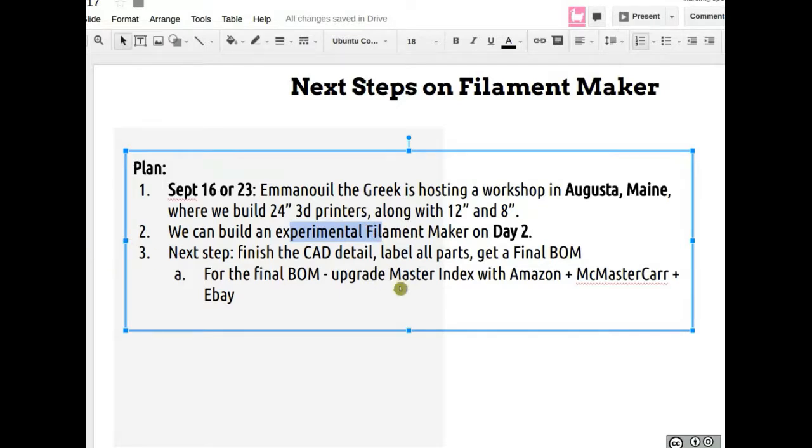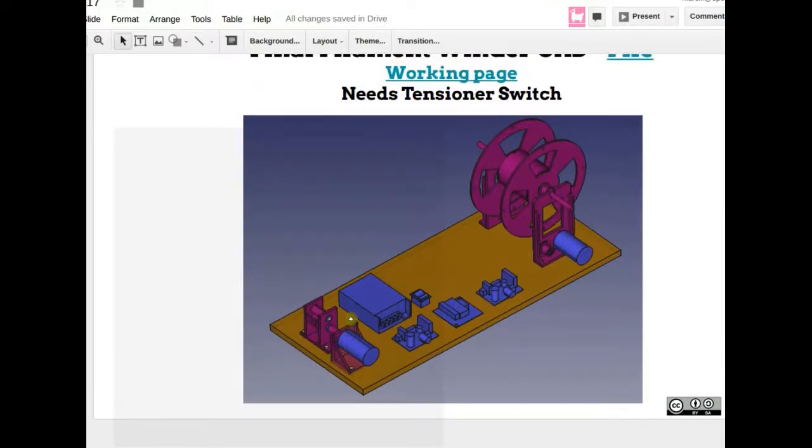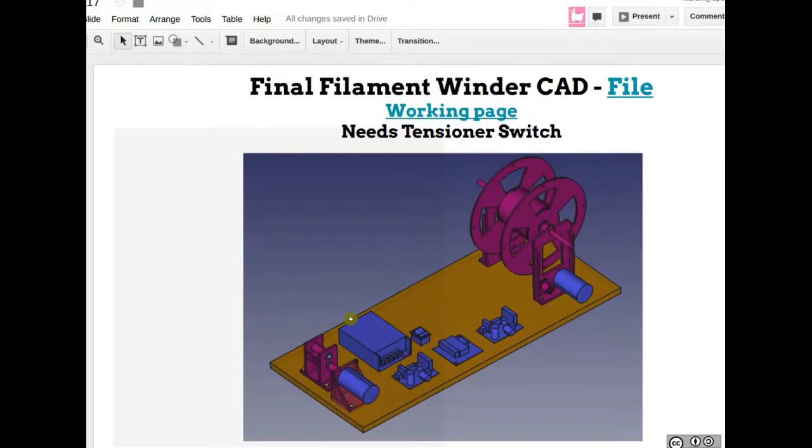Okay, so that's the big news on the very current work, the 3D printer. A lot of the work right now, and as we speak, I'm printing parts for the next printer, printing 8 parts for 8 so far, and moving forward like that.